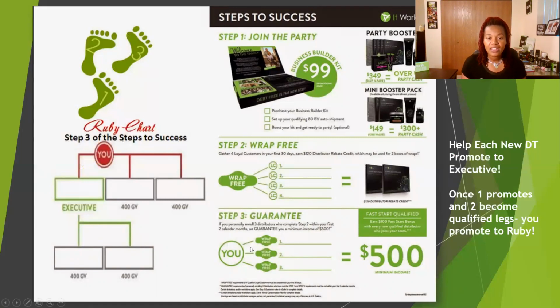Now, step 3. This is when you want to personally enroll 3 distributors. You want to build your own business. If someone else passes you a distributor, that's great, but they're going to receive the $100 fast start. If you want to maximize your compensation, you want to be enrolling your distributors, which means you bring in your sister, your cousin, your friend, your neighbor, your coworker, whatever, a random person you meet in the mall or someone from church. Every time you bring in a distributor and you teach them how to get a wrap reward, which means they get 2 loyal customers in their first 30 days, you're going to get a $100 bonus.